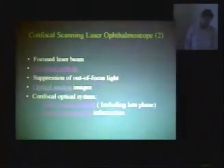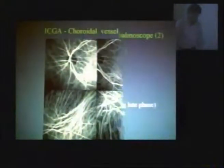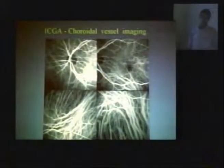Okay. And this system gives high contrast and three dimension. What is the high contrast? We get images like this, with high contrast. We can see the different layers of the choroid. This is the retina, this is one layer of choroid, below there is second and even three layers because of the contrast.